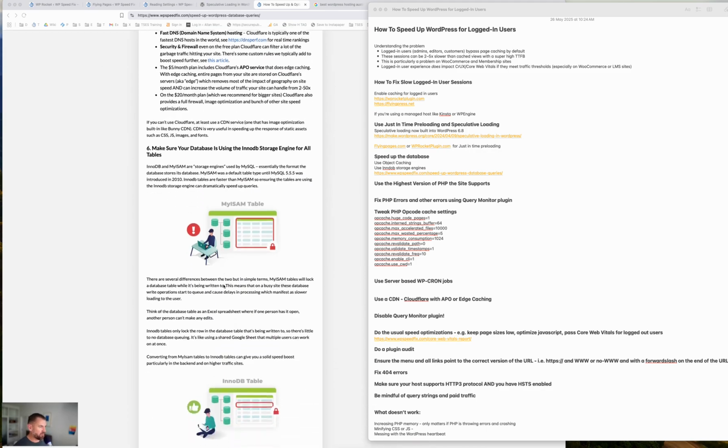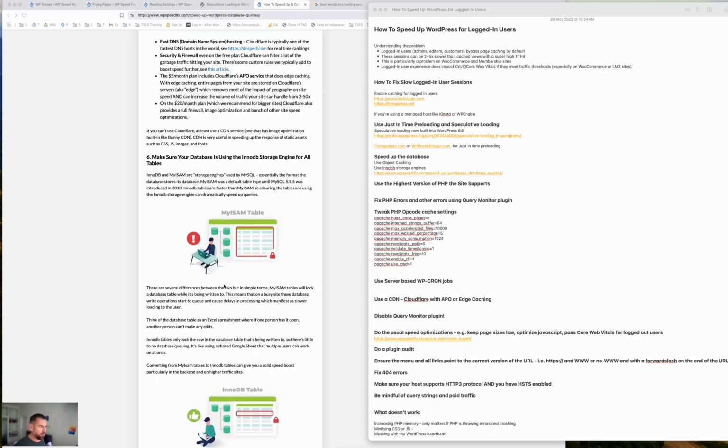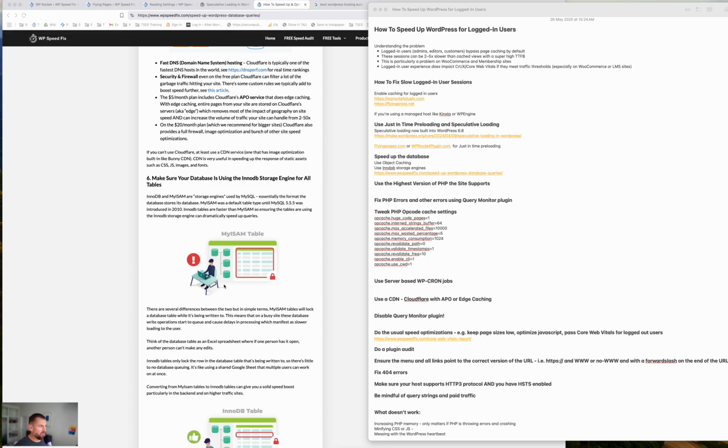If I scroll down to the bottom. Basically, WordPress has 2 database formats. One is the older MyISAM, the newer one is InnoDB. You'll see here there's a graphical representation of the main difference from a performance perspective. With the older tables, if you have an old WordPress site, you might have some older format tables. Think about a database table as a sheet in an Excel spreadsheet or a Google Sheet. When something's writing to it with the older format, the whole sheet is locked, so nothing else can be written to it. The writes queue up in a row, so only one can happen at a time.